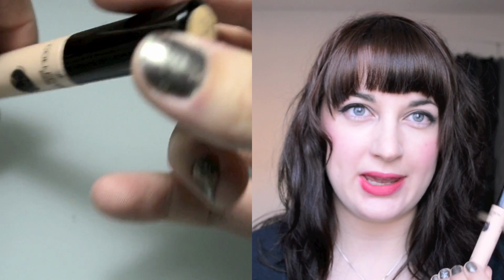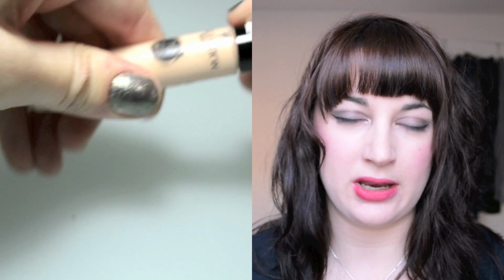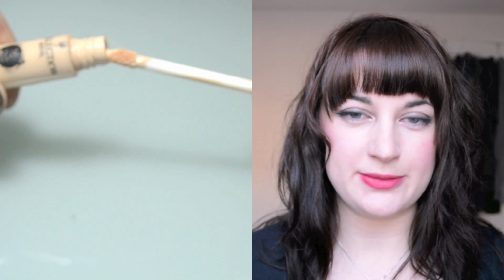Next on my list is the Collection 2000 Lasting Perfection Concealer. Whether or not I get 16 hours out of this I don't know, but I do get all day wear with no creasing. It's a liquid concealer that comes with a doe foot applicator, so maybe not the most hygienic if you've got some kind of nasty spots that you're trying to conceal, so I usually dab it on the back of my hand before concealing any spots so that I don't contaminate it too much.